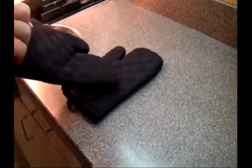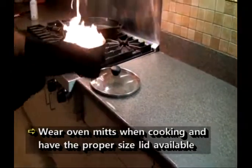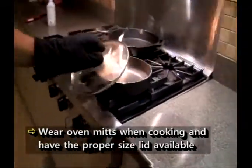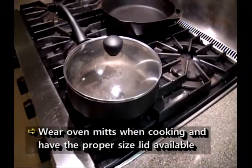Make sure you have the lid available to the proper size pan or pot that you're using so that in case a fire does flare up, we can put the lid on it, smother that fire, and then shut off the heat, of course. Okay, let's go over that again, because if you do get a fire on the stove, it's simple. Smother it and put out the heat. Shut off the heat, put the lid on it, you should be good. Give us a call if you're ever in doubt. When in doubt, call it out.